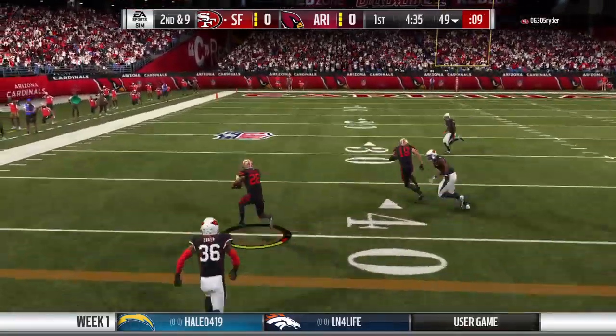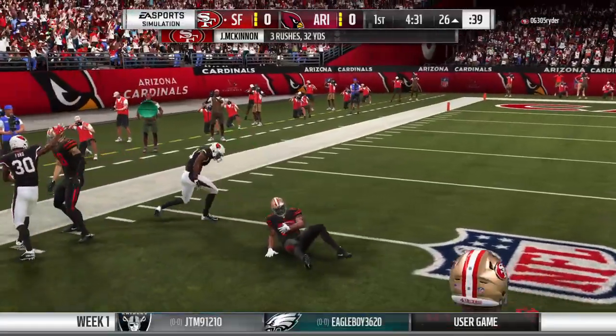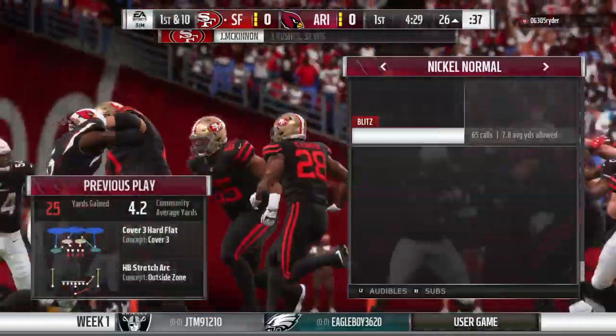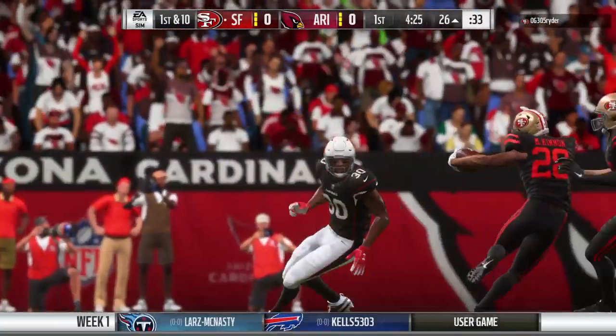McKinnon. And some room to work. And he'll go down, but not before getting this inside the 30. 25 yards the pickup there, and also a 1st down. That's his longest run of the first quarter.